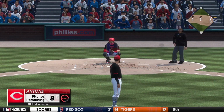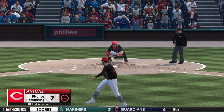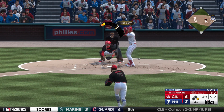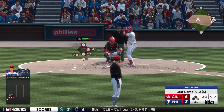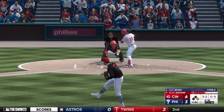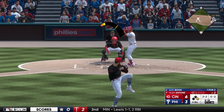Now he has somebody to worry about over at first. T.J. Antone into the game. He's making his fourth appearance of the season. The pitch. Swing and a miss. Looked off balance that time. And misses inside. Really good take, especially with two strikes.